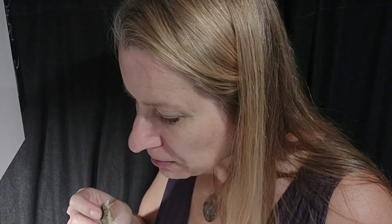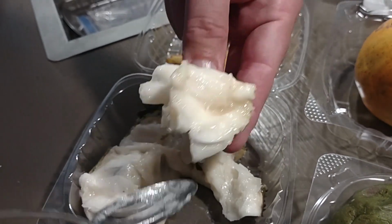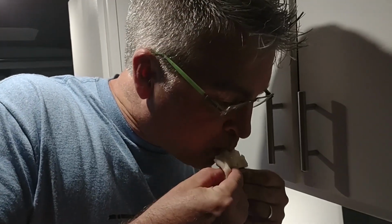I'm trying to think of what it tastes like. I think it tastes a little bit like mango. You'll have to see what. It definitely reminds me of different fruit, but I can't identify it. Maybe some pineapple?